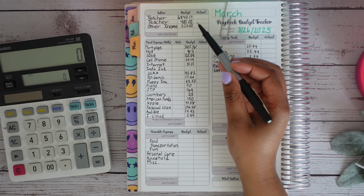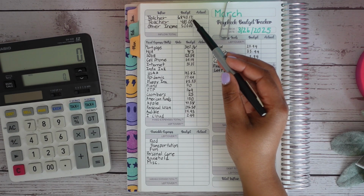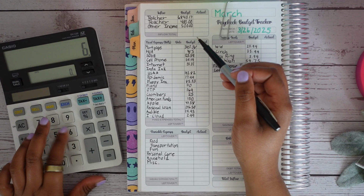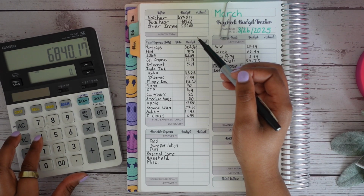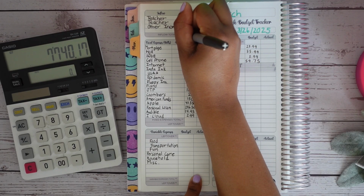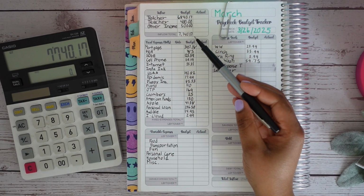So now that I have all of my income sources, let's go ahead and calculate my income sources to get my income total for the month. That's going to let us know how much money I have to budget for the month. $6,840.17 plus $400 plus $500. So we are going to be budgeting $7,740.17.